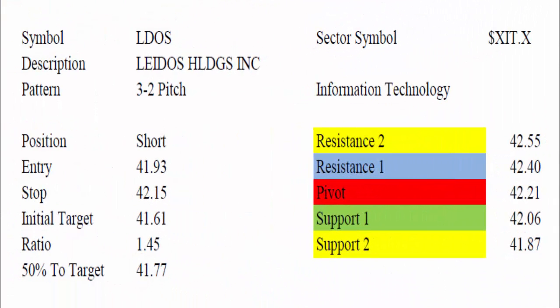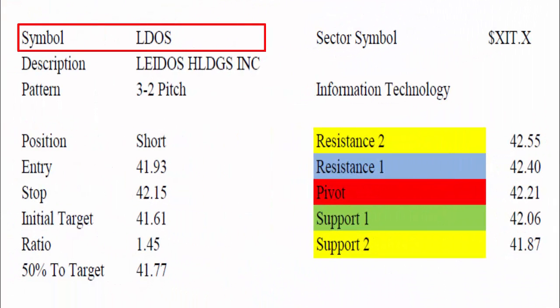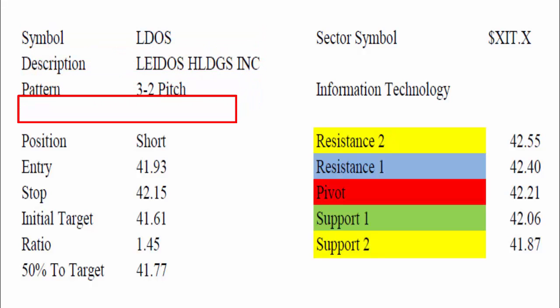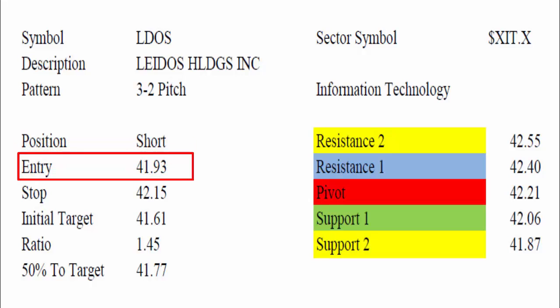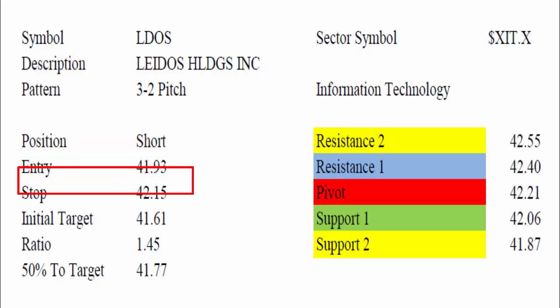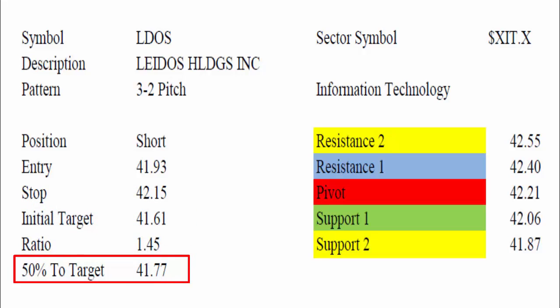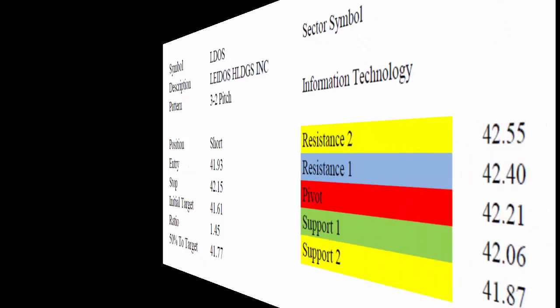That doesn't mean you stop watching the stock. How about that planned trade in LDOS? Well, we see here, this is what I call a 3-2 pitch setup. It's also on the short side of the market. 41.93 is my short sale trigger, 42.15 was my stop, 41.61 the initial target, and if it gets down to 41.77, I'm going to move my stop to break even, and if it gets back to that entry price, I'm out of the trade with zero, but at least it was risk-free.